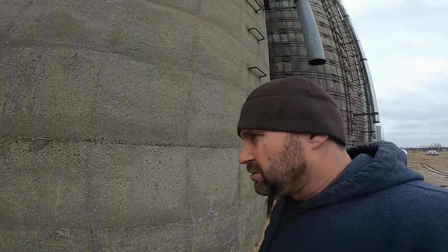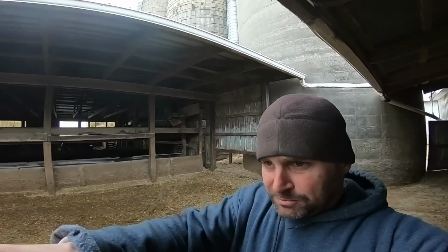Let's move in with these cows and see how they're hanging up. Look at that, there's a pile of afterbirth right there. That's one big chunk of afterbirth that came out. Looks like it came out in one shot. That's what you want after they calve. That stuff slides right out. It's actually what coats the calf when it's inside the cow.